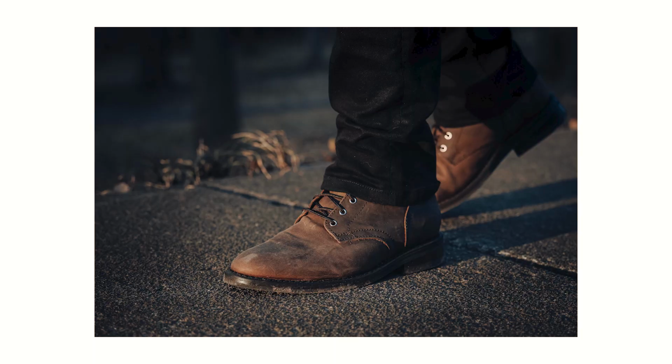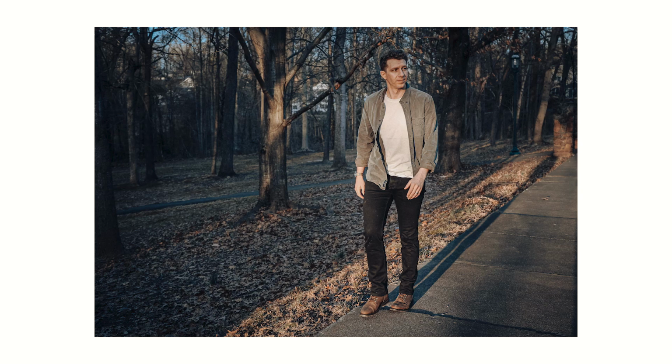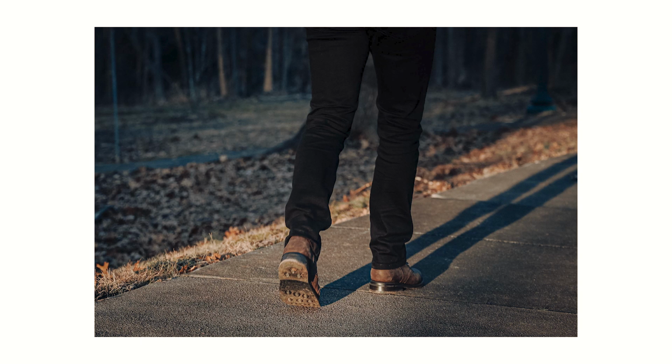So if I'm ever gonna do any sort of chores, if I'm gonna do any sort of adventures, going traveling or anything like that, I put on the Thursday President because I got this in tobacco, rugged, and resilient leather, and I know it's up to any sort of challenge.